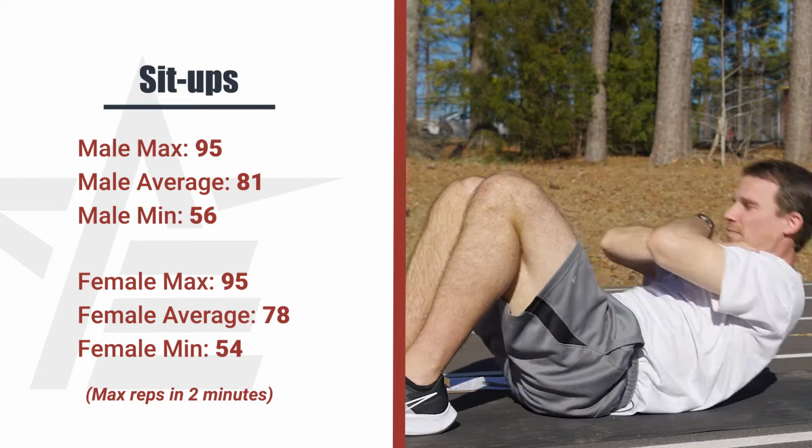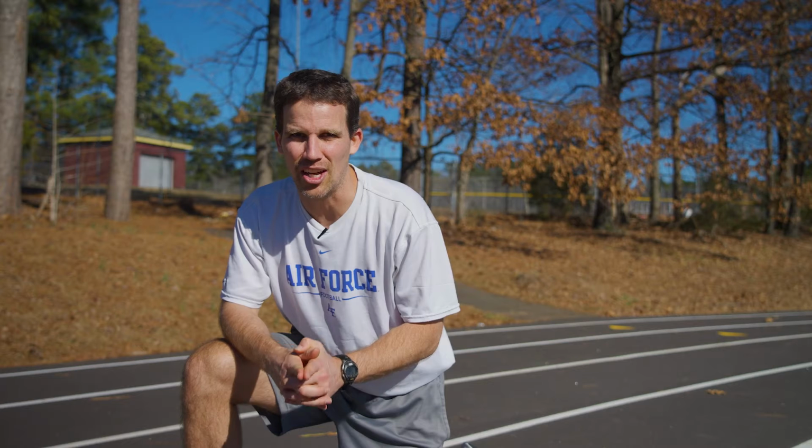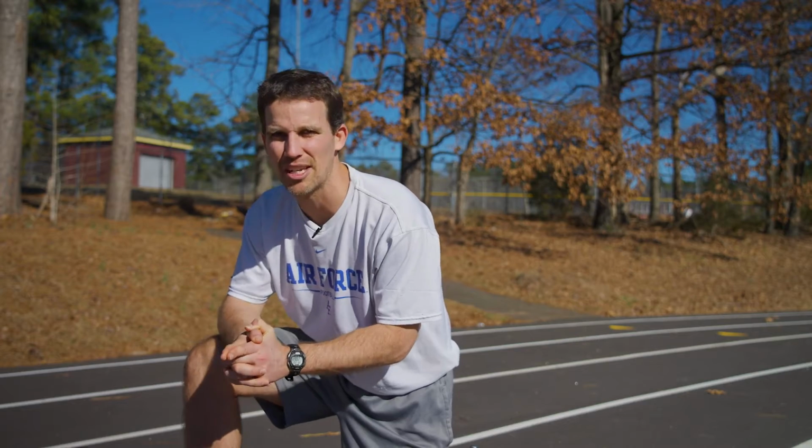Similar to push-ups, the beautiful thing about sit-ups is you can do them anywhere. Anywhere where there's a floor, you can lie down and do sit-ups. The problem is that a lot of young people that are practicing their sit-ups are doing crunches rather than military sit-ups. And there's a difference.